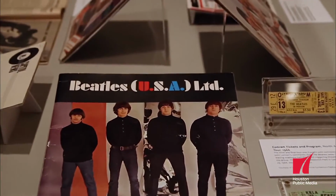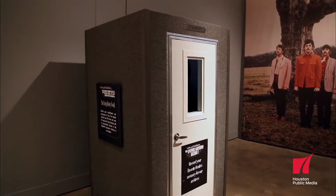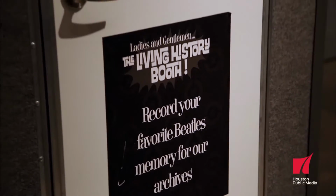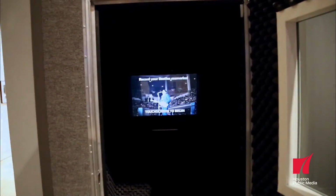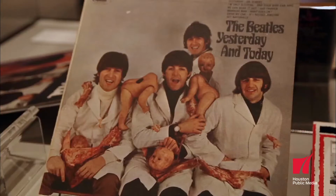A popular component of the exhibition is the oral history booth that we have set up. You can walk into a soundproof booth, and a display walks you through the steps to record your memories of the Beatles. People can talk about the first time they heard a Beatles song, or the first time they heard them in concert, or their memories about the Beatles. These are all recorded for posterity. The Grammy Museum in LA will use these and make them available for future generations.